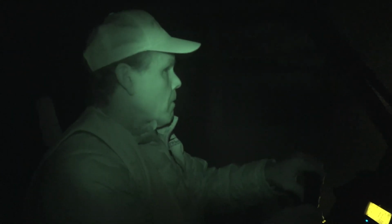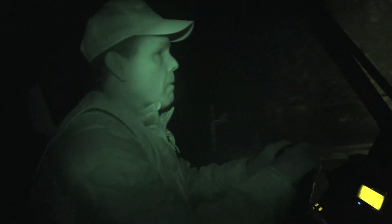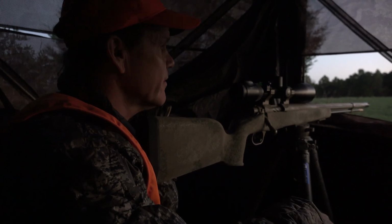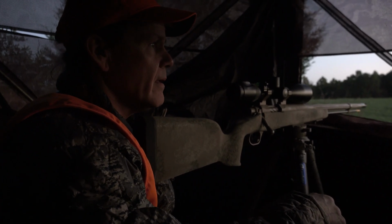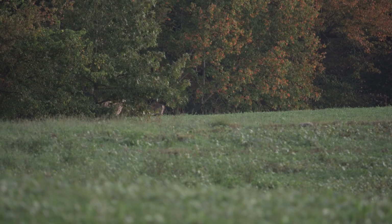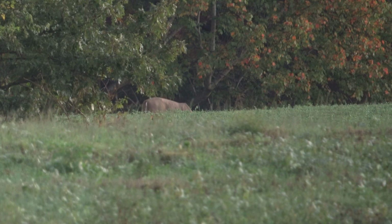Well, it's October the 16th, it's opening morning here in Kentucky. Got our 45 XML on our Leo photo, our Gorilla tripod, and all we're lacking is one of these big bucks. A cold front came in. It's about 3 days before the full moon. It's high 40s this morning. It's been 80s the last several days, so this ought to have them up and on their feet.